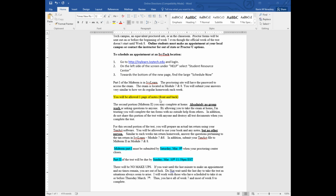To even help you more, I do allow you 1 page of notes front and back, and I put that on the proctoring form so the proctor will know and allow you to have that page of notes. When you get into the proctoring center, they will enter the password that I have provided, and then you'll be able to access the exam. I believe the exam is about 50 questions, give or take.